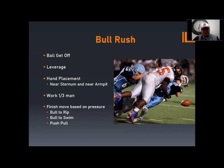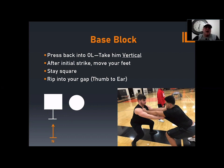Now, we're going to go more in depth with the type of blocks that we do. The first type of block is the base block. Again, these are things we hit every day in practice. So let's say this is day one of camp and I'm teaching base block. That's going to be the only block that I am teaching all day to those kids. We're going to walk through it. We're going to go 50%. We're going to stop, and we're going to really just look at our position. Are we playing with correct technique?